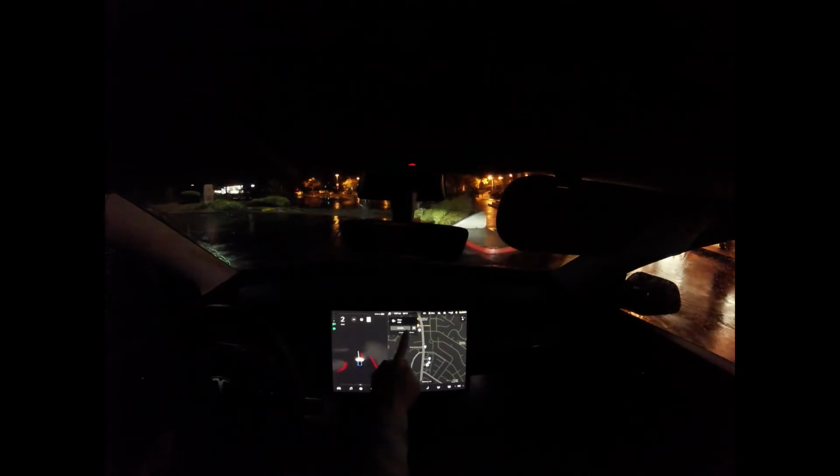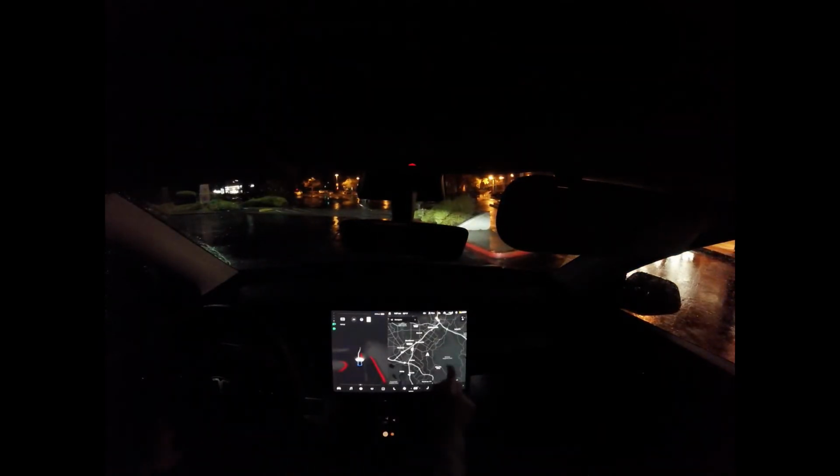It's fine though. Alright, let's see if we can. Well, autopark's probably going to be a fail. It's really hard to see the lines right now. Okay. I'm going to punch in. Let's see if we can get.